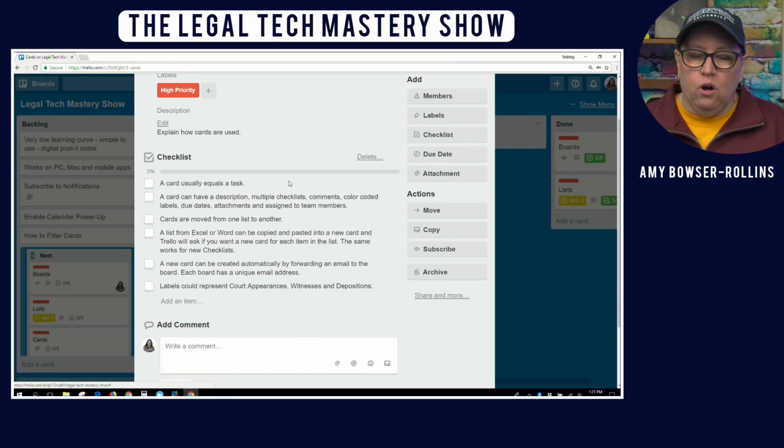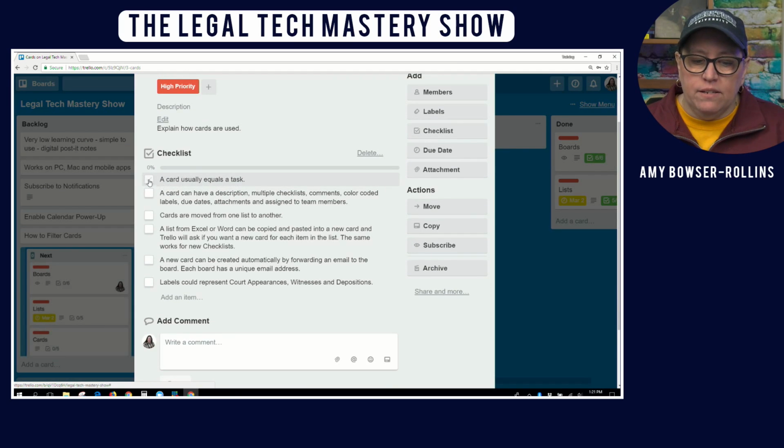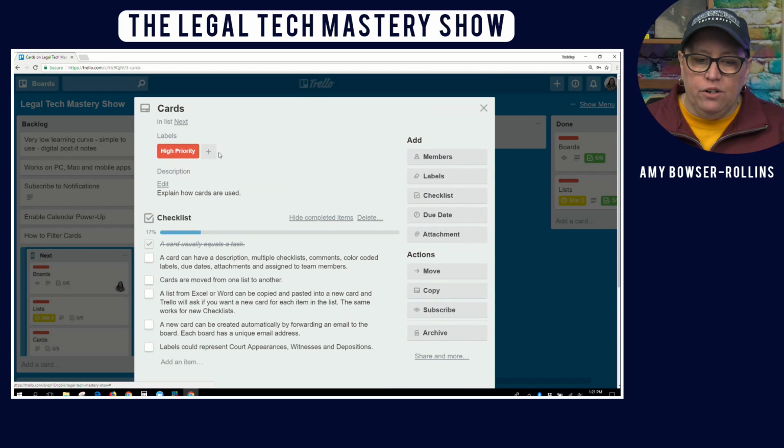Cards. So cards are usually equal to a task. A card can have a description. That's this up here. So sometimes when I add the card new, I'll add a description that clarifies. So you want succinct names for your card, because that's going to show up in the list. You don't want to put a whole paragraph in the name of the card. So sometimes I expand on why the card was created by adding a description.